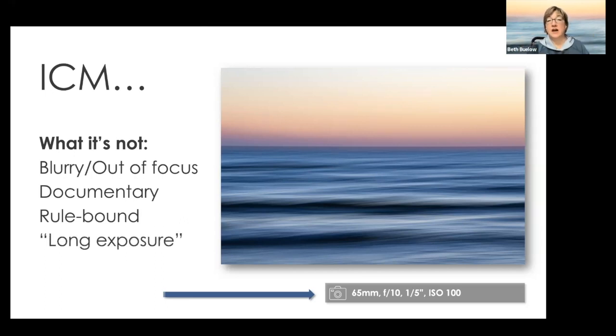And it's not the same as long exposure. And probably most of you know the long exposure is most of the time you have a tripod. The goal is to keep the camera still while the shutter is open for a longer period of time. So the thing that is in common is the shutter is open for a longer period of time. But obviously with intentional camera movement, we are moving the camera during that exposure. So those two things are not the same. So when you take a long exposure, it is not the same as an ICM.